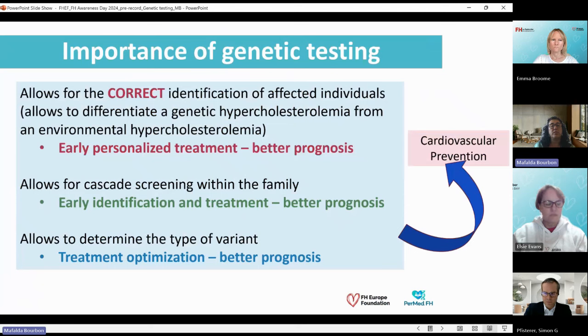And knowing the type of variant that you have, the doctor can optimize your treatment, and that will lead you to a better prognosis as well. And actually, what the genetic testing does is that it will prevent you and your family, your relatives, from having cardiovascular diseases if you're identified early and treated early. Now, Simon will explain better how genetic variants affect disease progression.